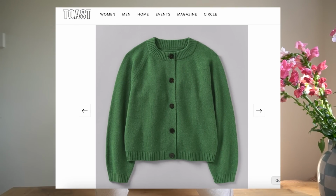For over a year, I've had my eye on this green wool cardigan from Toast. It's ethically made and I absolutely adore the shape. However, I've recently been contemplating the color. I actually had to wear a really similar color in school for my school sports, and so I'm not really excited about the green color anymore.